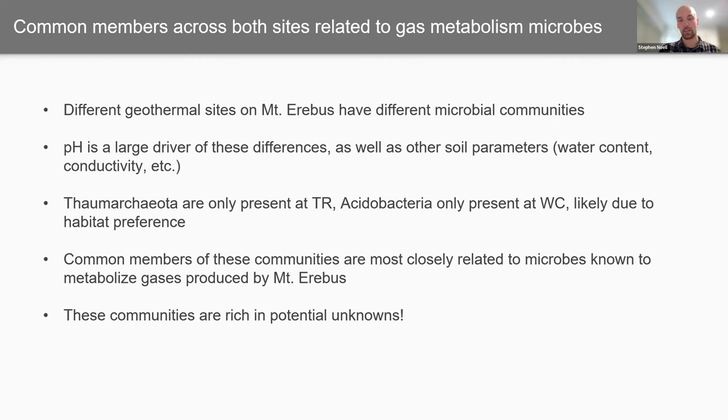Thalmarchaeota are only present at Tramway Ridge, and that may be partly due to pH and partly due to nitrogen levels, whereas the Acidobacteria are only at Western Crater. And the common members of these communities may be involved in gas metabolism as well.